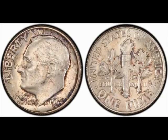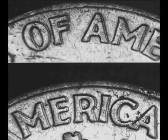Next up, you are looking at a 1964D, a 1964 Denver Mint, double die reverse, DDR. Listed as DDR FS-801 or DDR-001, whichever you wish to choose. Doubling is evident pretty much all over the reverse design.